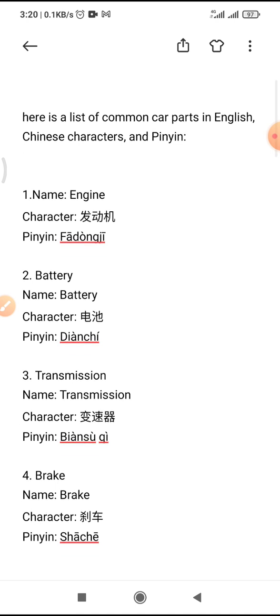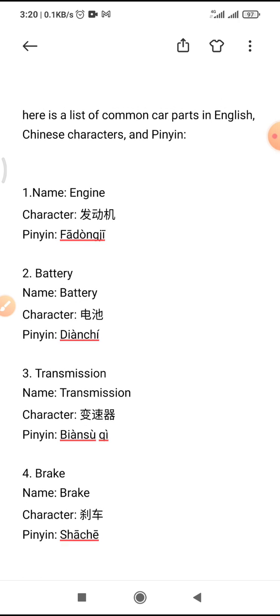So let's go. Number one is engine. That is the car engine. You can see the character. It is pronounced as fa dong ji. Can you say that after me? Good. Now, the sentence I'm going to make is very simple: this is an engine. This in Chinese means zhe, shi means is, and fa dong ji means engine. So this is an engine is zhe shi fa dong ji. Let me say it again. Zhe shi fa dong ji. Can you say that? Okay, I believe you understand it.